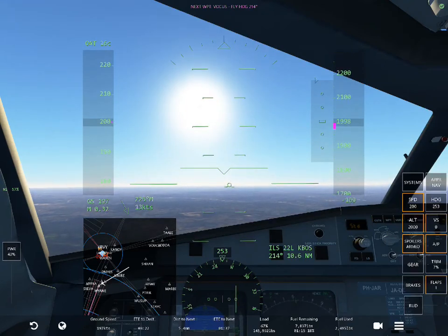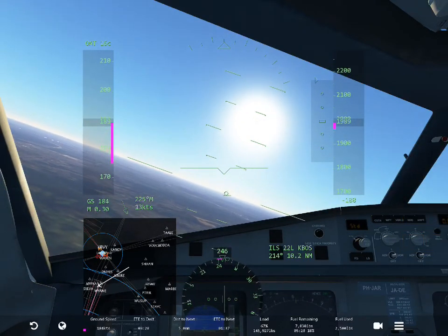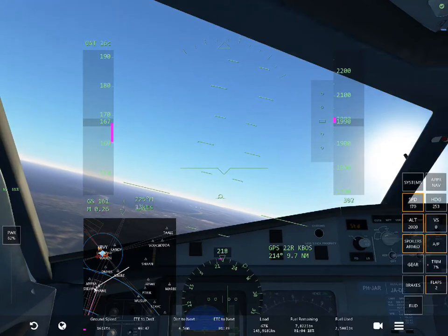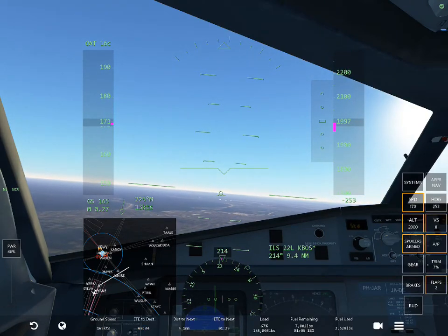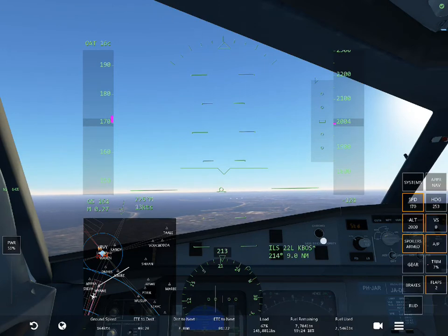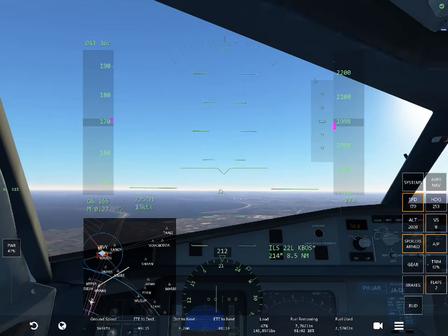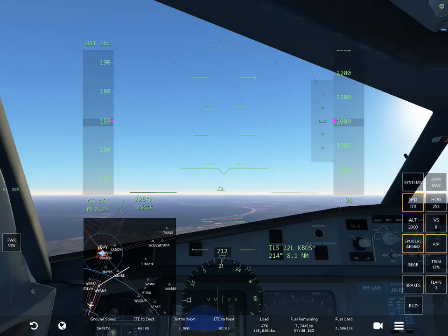Set speed 170. Flaps 2. Too slow. See how it balloons with the flaps? Alright, I'll be looking for this to start activating and I'll start a descent. Flaps 3. 7 miles for gear.